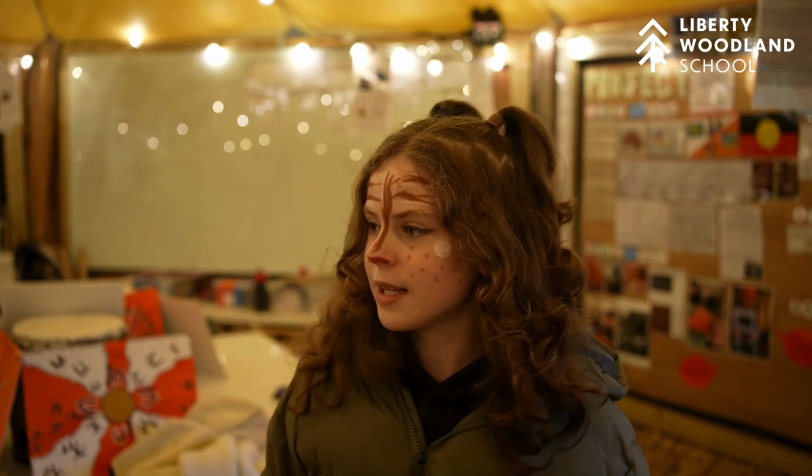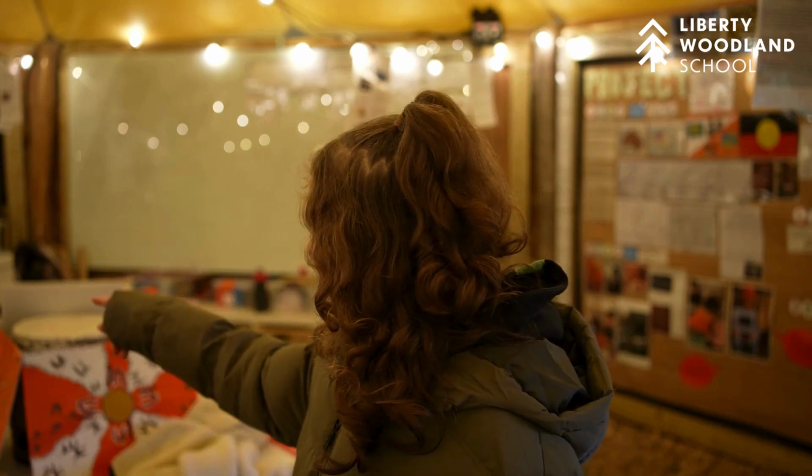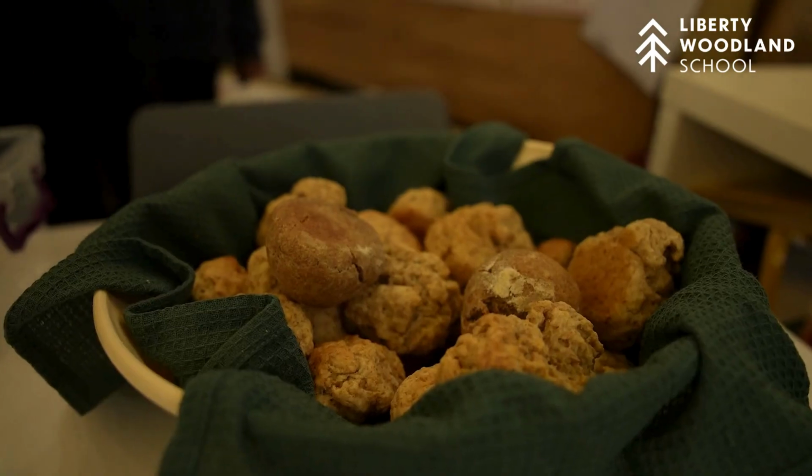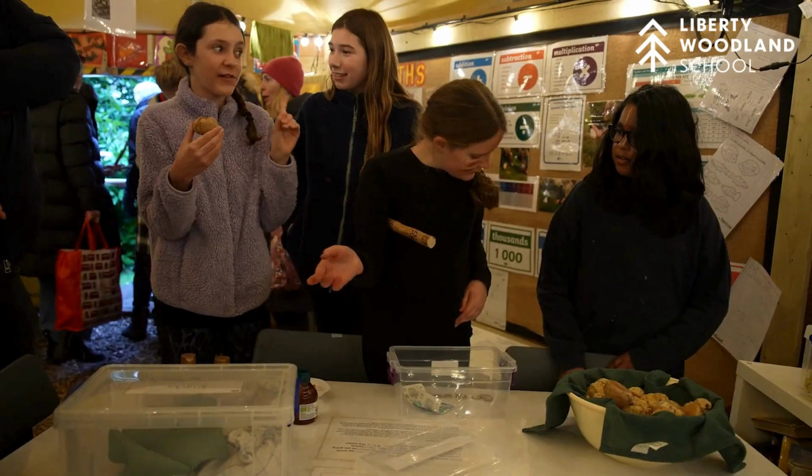So what else we did was clap sticks, we got to draw on them, and they're really cool, lots of patterns. Today we made damper, and that's a food that Australians made. Instead of flour, they grind seeds. Our performance is us singing an Aboriginal song and performing to the parents.